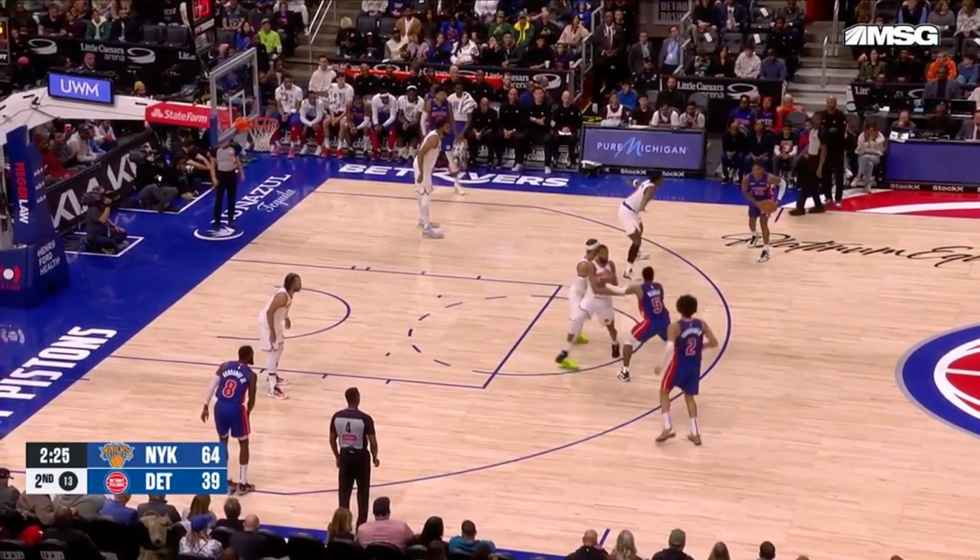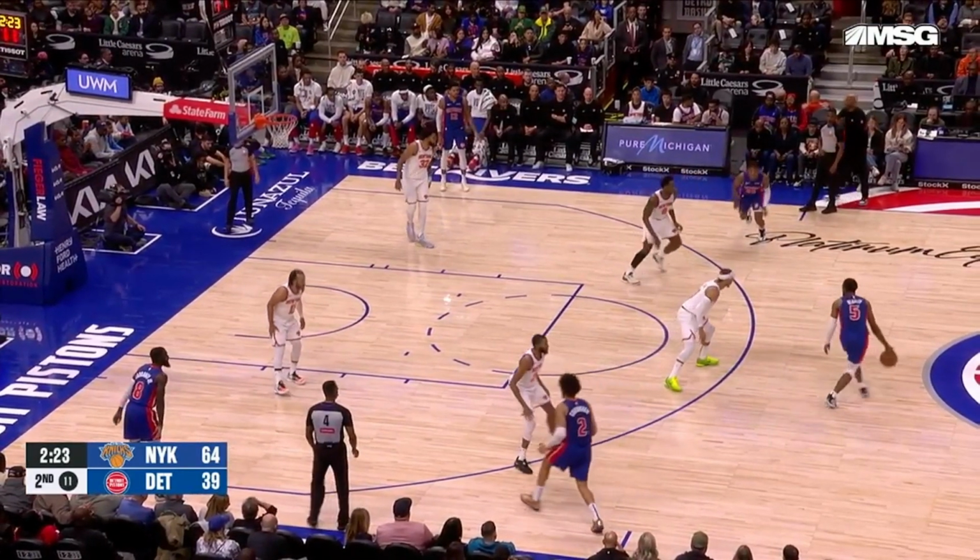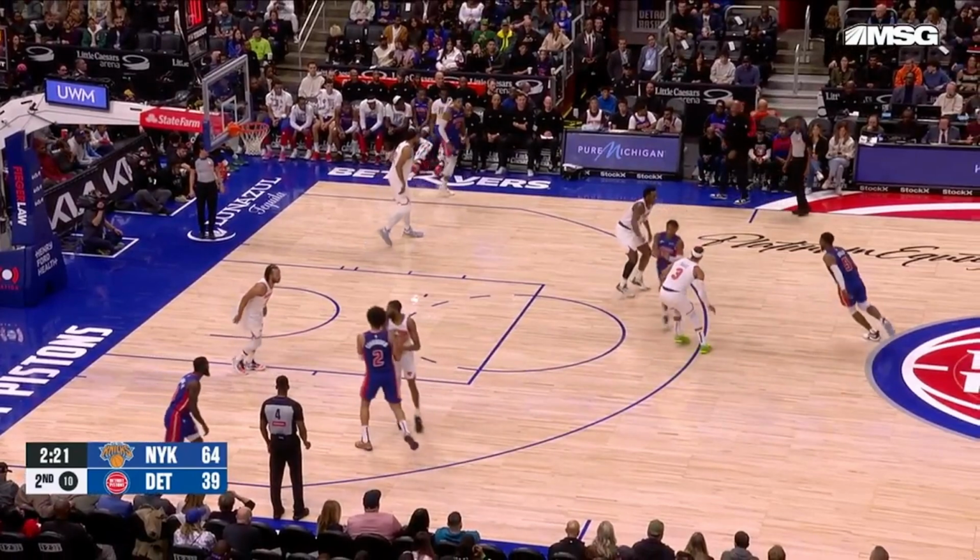So here, look, there's a flare screen. They know not to switch. Mikal goes under. No advantage is created. Then here on the screen, they do switch, and it's natural.